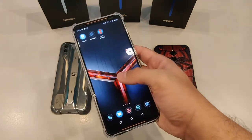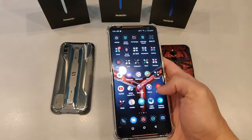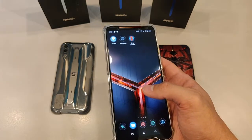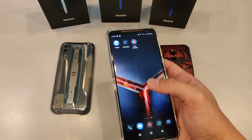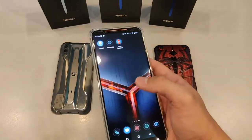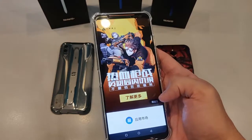And also the keyboard had trouble. If you remember the unboxing I did, I tried to set up the keyboard, but it kept defaulting to Chinese, so it was autocorrecting to Chinese characters. So I installed Gboard, and that actually solved the problem. But for Gboard, one thing that you have to take note of is that you can't sideload it via an APK. You actually have to go to the App Store and then search for Gboard.